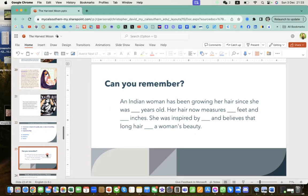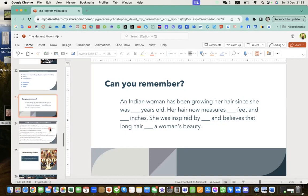Now, I like to throw in some extra stuff. Can you remember there's some numbers here that really have nothing to do with English, but let's go ahead. Some of these are numbers, some of these are words. Fill in the blanks before I do. An Indian woman has been growing her hair since she was 14 years old. Her hair now measures 7 feet and 9 inches. She was inspired by Hindi actresses in the 1980s or even Indian goddesses, and believes that long hair enhances a woman's beauty. I ask them if they agree.